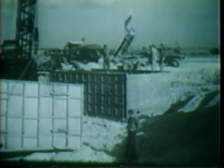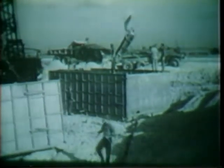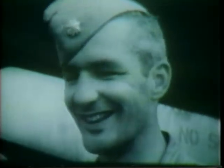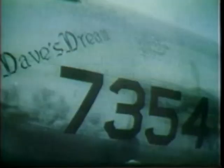While the Navy concentrated its efforts at Bikini, the Manhattan Project's scientists at Kwajalein were busy assembling the atomic bomb, taking special precautions to ensure its safe disposal. Ground crews indoctrinated in the procedure of handling such a weapon. A bombing crew was competitively chosen. Major Swancutt, the pilot. Major Wood, the bombardier. The B-29 Dave's Dream would carry them to the target.